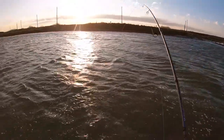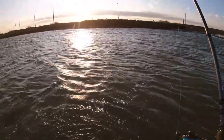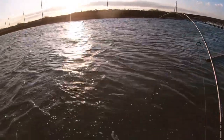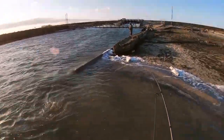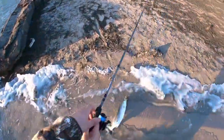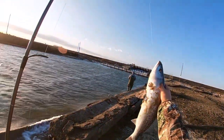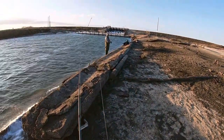First cast down here, bottom, with a really nice fish on the Vudu. Just came over here. Looks like a nice trout. Just walked over here. Oh yeah, that's a nice one. Dang. Big one. Fatty. Fat one. Fat one.